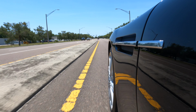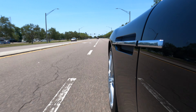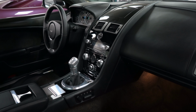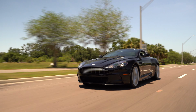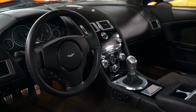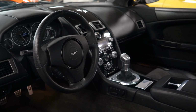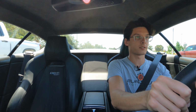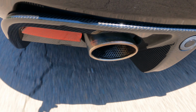Surprisingly, about 40% of DBSs were fitted with a manual transmission. It's a bit more than I thought. I was thinking maybe 25%. Just under 1,000 manual DBSs made. And they're rare, but not that rare. However, the difference is that currently on the used market, they are rare. This was really the only manual DBS that we could find currently on the used market. But that is the difference, right, price-wise. Owners are holding on to their cars. There's just none available. So that makes a huge difference. Let's see if I got some natural burbles.